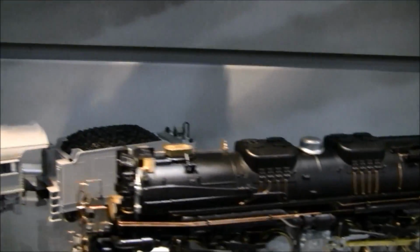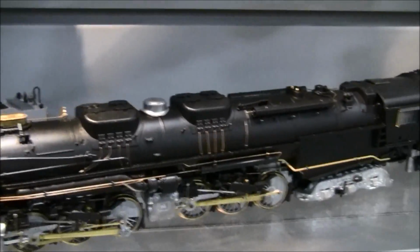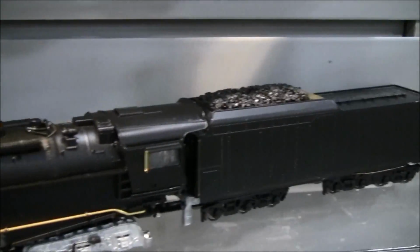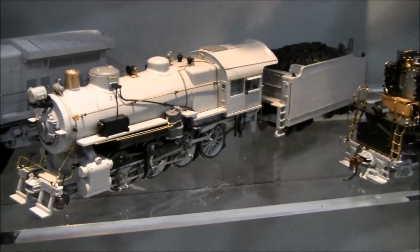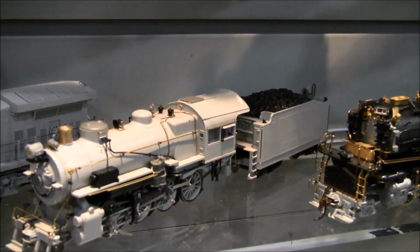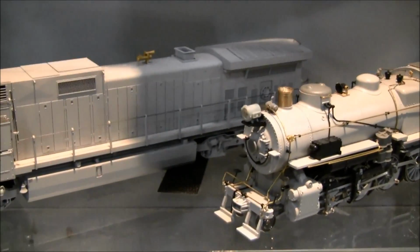New steam locomotive they're working on here. Looks like it's got a lot of brass detail on that. And another short steam locomotive. I know a lot about steam, but without a little marker here, I'm not sure what these are, so you steam fans are going to have to figure that one out on your own.